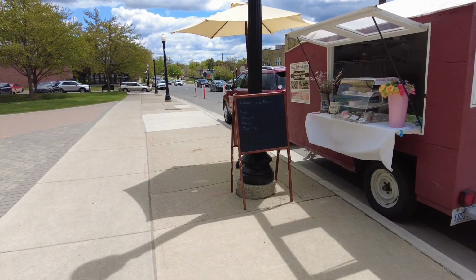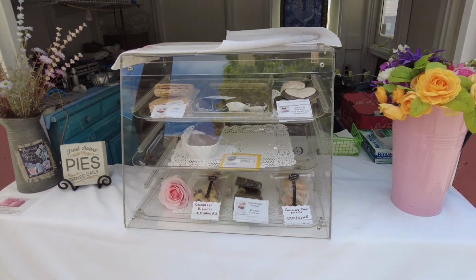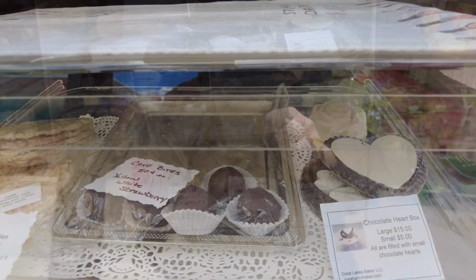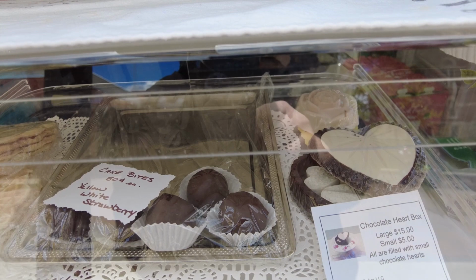All right, well, as mentioned earlier, I'm going to stop over to the Great Lakes Baker and see what they've got here. It looks like they've got some sweets. I might get something to take home with me. There's something right there, the perfect size. It's a cake bite, 50 cents. I'm going to try one of those.